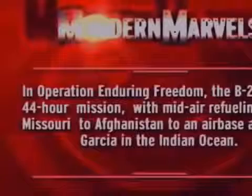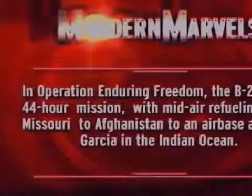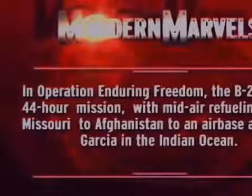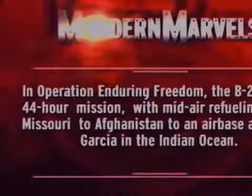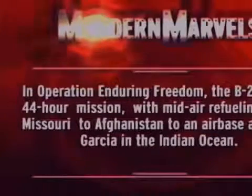Now, they need a fighter to match. Enter the F-A-22 Raptor. In Operation Enduring Freedom, the B-2 flew a 44-hour mission with mid-air refueling from Missouri to Afghanistan to an air base at Diego Garcia in the Indian Ocean. Extreme aircraft will return on Modern Marvels.